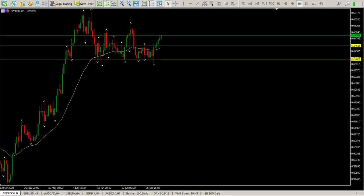Today, just starting off with New Zealand dollar, US dollar, I was expecting a break to the downside out of this. That hasn't materialized and we're now moving up. It is another classic example of why you wait for the structure to appear. What I was anticipating was a move down, then back to retest, and then an entry short. That trade is basically gone.